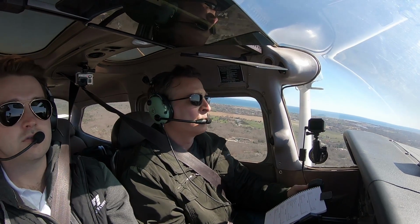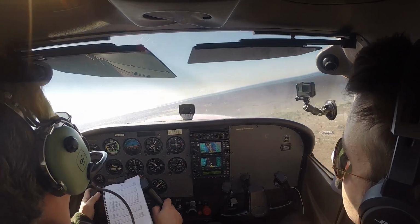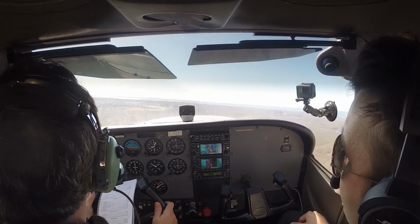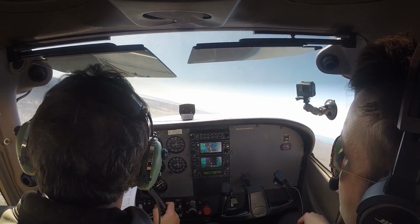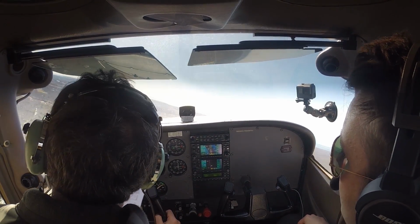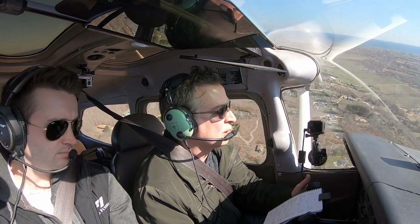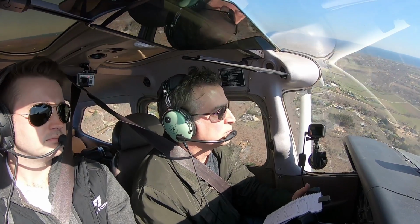Careful, don't turn right. We're always doing left traffic. Oh, okay. East Hampton straight out. All right, just take a look at your airspeed real quick. Yep. So, what do we want to climb at?